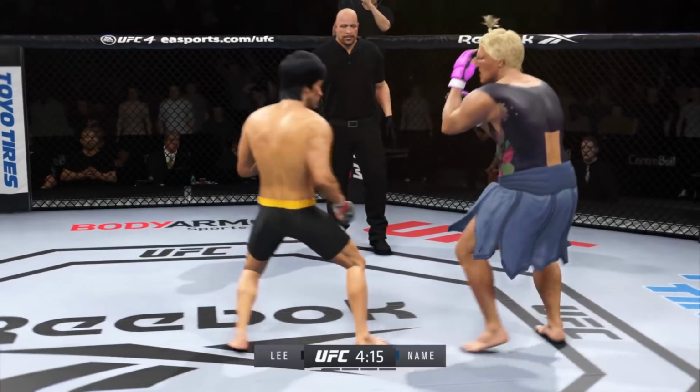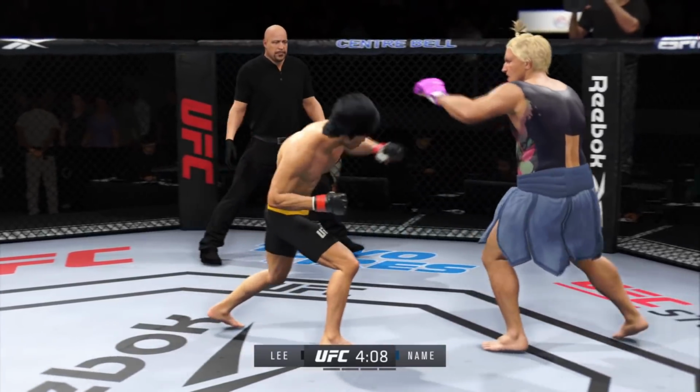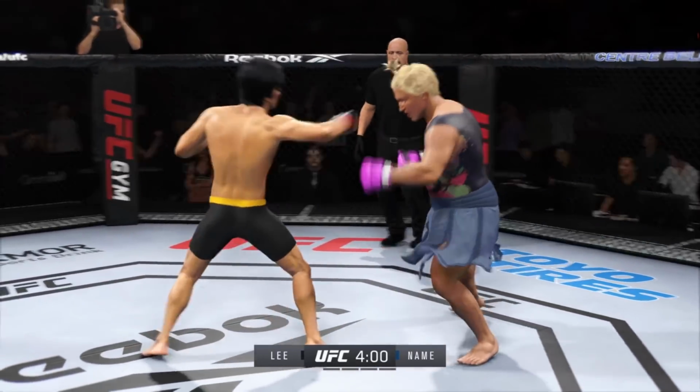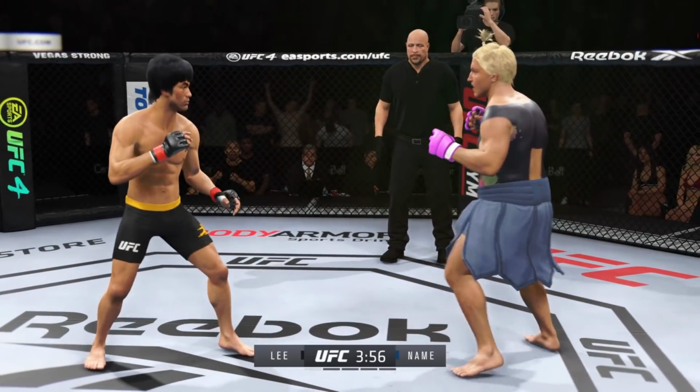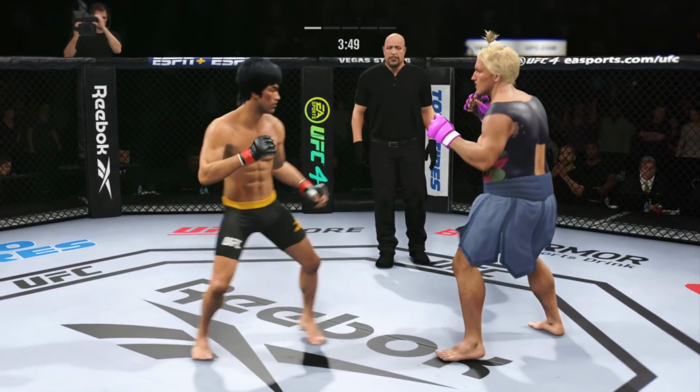Well, perhaps a sign of things to come as he lands a kick there. Nice kick landed by the gentleman. Oh, and he lands a punch there. Good connection by him on that. Great connect, so fast, so accurate. And watch the ability to land from anywhere. Oh, he hurt him bad with a jab.